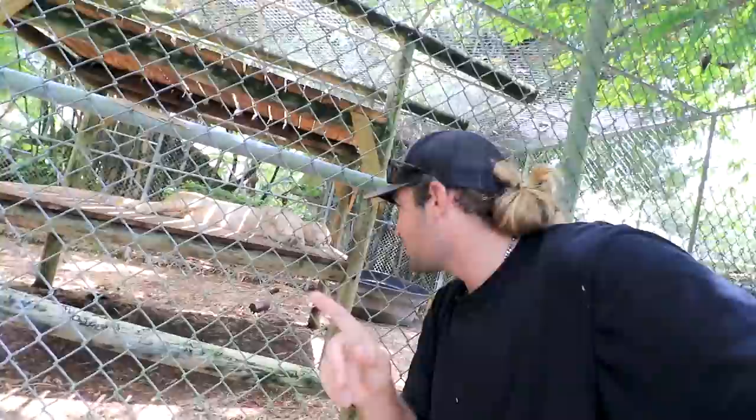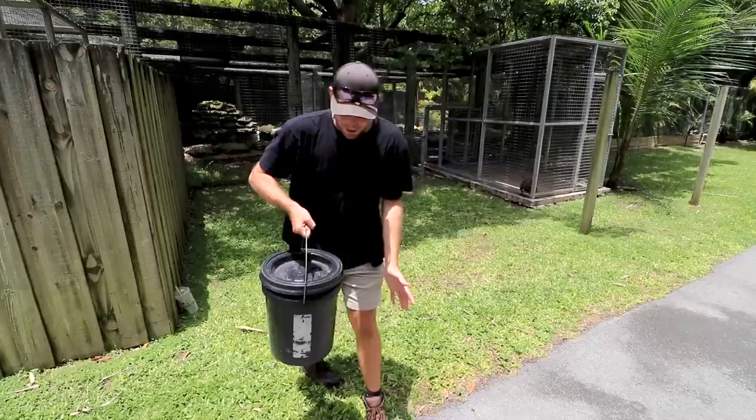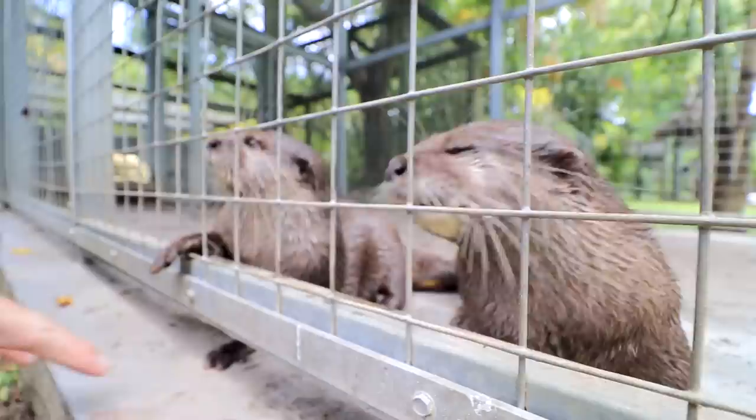You guys have met him before. He's our over 600 pound golden tabby tiger. But right now he's just laying down and our otter kids are back there waiting to see us. So let's go see what they're up to. So we have our bucket here and we're coming over to our otter kids. Hello. Look at their little hands here.